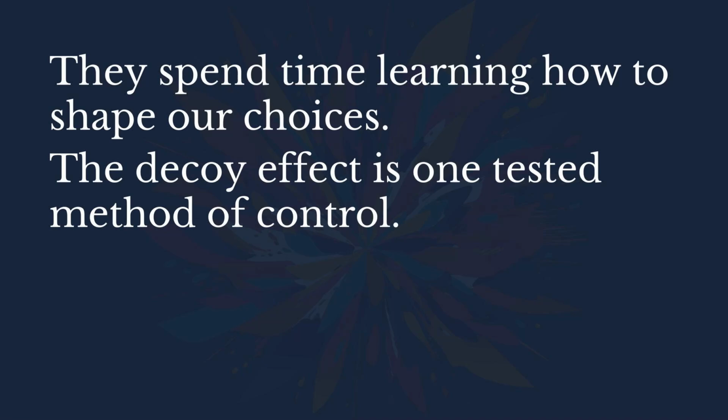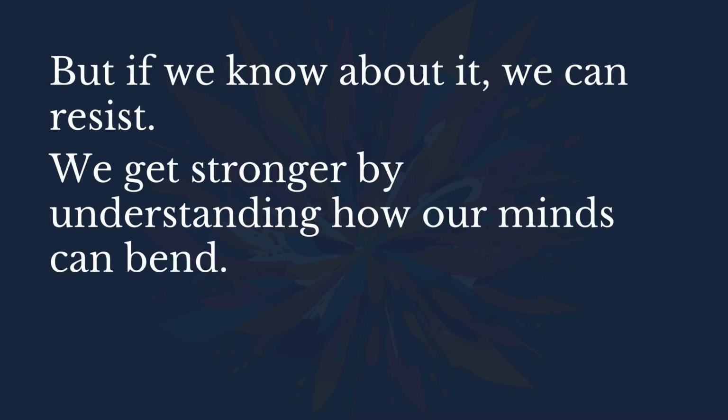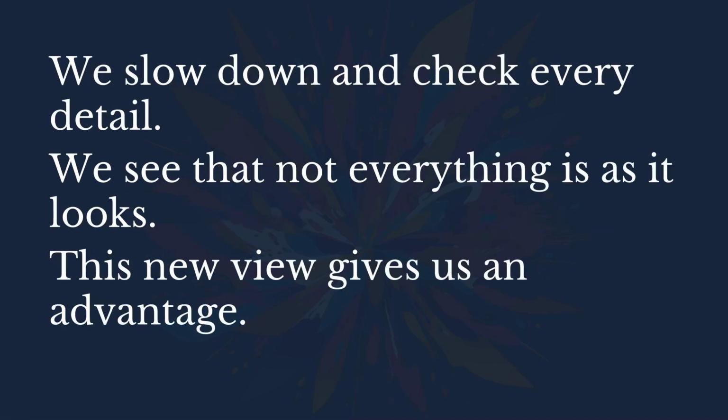The decoy effect is one tested method of control. But if we know about it, we can resist. We get stronger by understanding how our minds can bend. We slow down and check every detail. We see that not everything is as it looks.